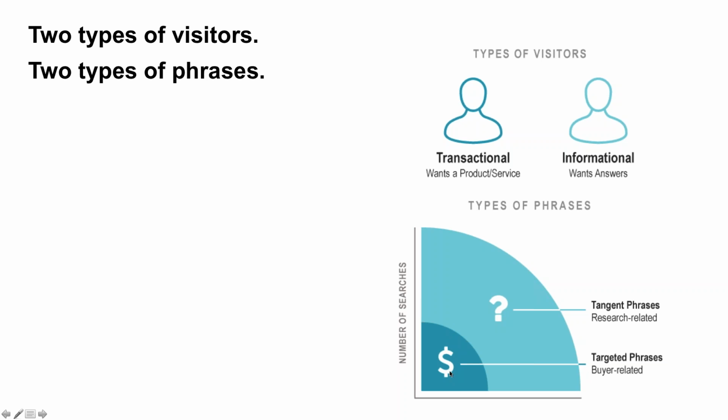They're ready to become a lead. They're ready to act. But then there are many, many more visitors, 8 times as many according to some studies, who are just looking for information. They're not searching for the transactional key phrase. They're searching for the research-related key phrase. They're not searching for dollar signs. They're searching for question marks.